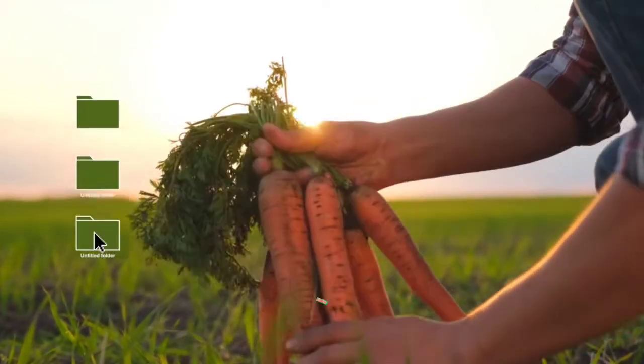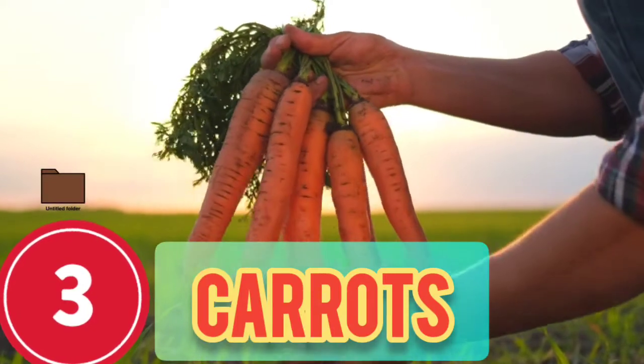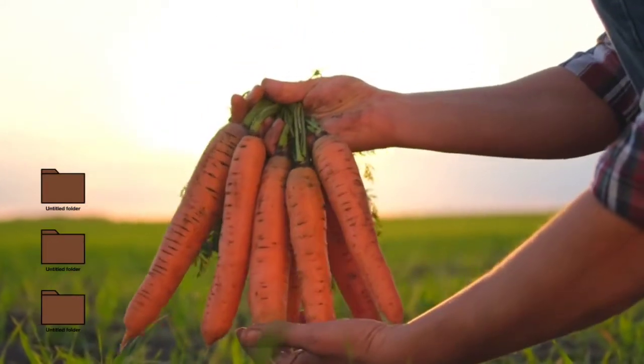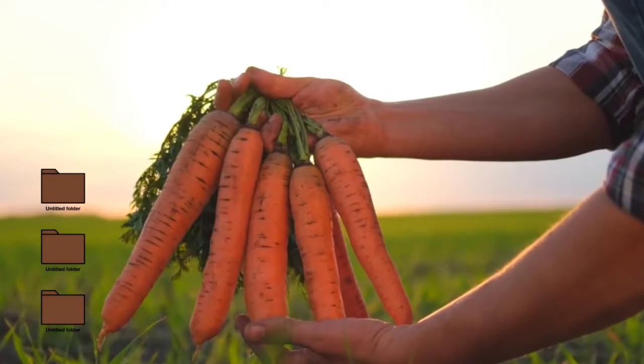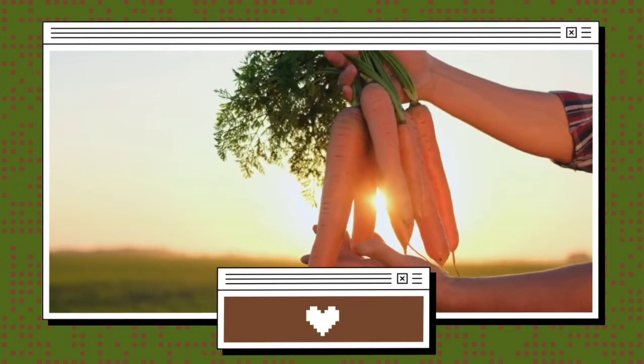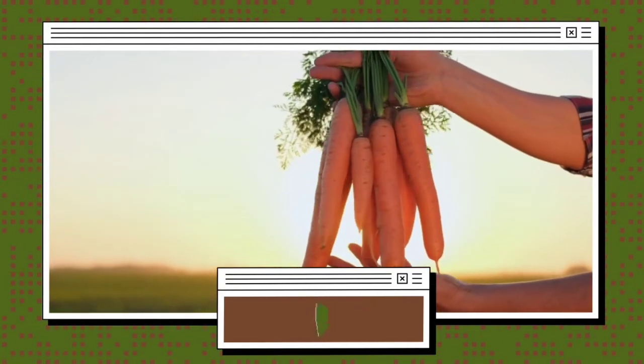And number 3 on our list today are carrots. And carrots were a great additive to put into my diet. I would eat them sometimes by themselves, but what I would do is I would chop them up into little pieces. I would get some fresh organic carrots from the store, and I would chop them up and put them into my kale and my spinach, and I would get kind of like a double effect.